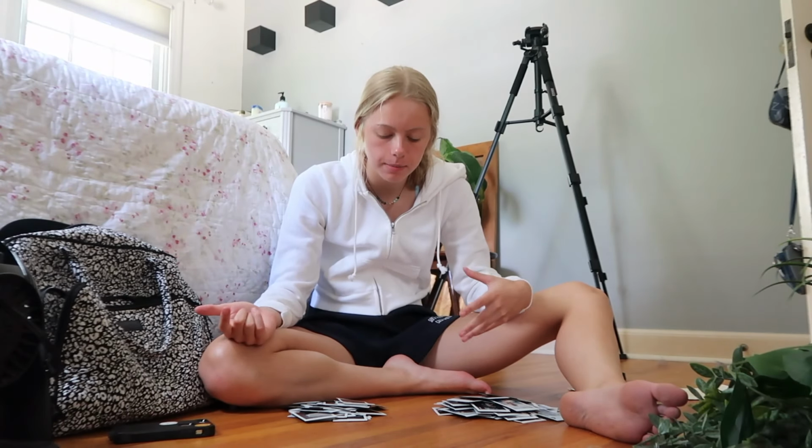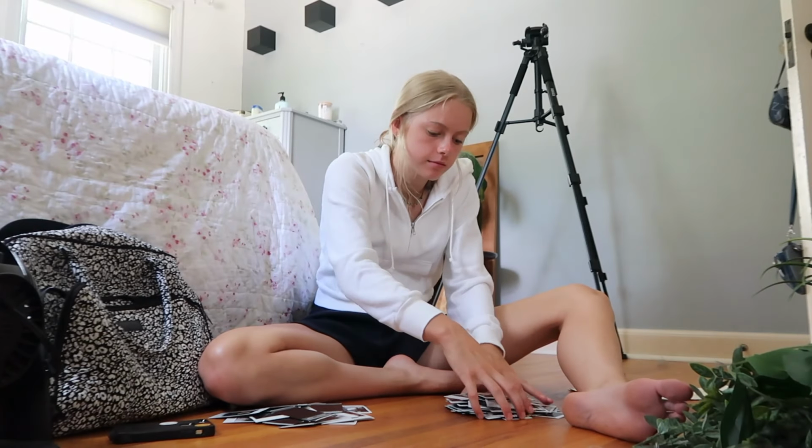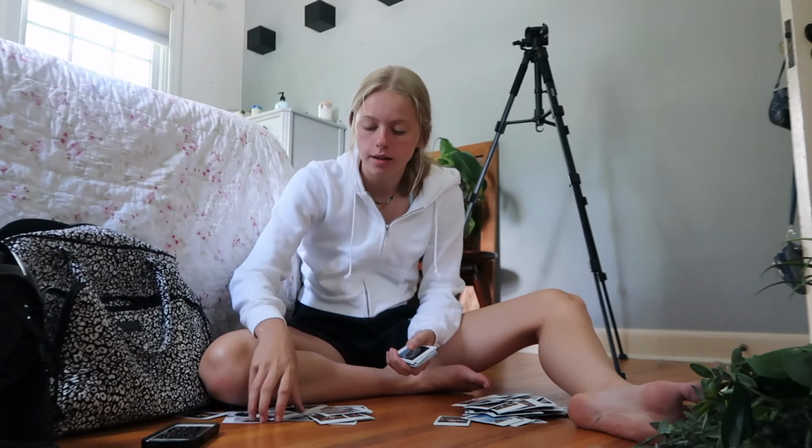Fortunately, I have more goods than bads. These are all of my bads, so yes, there's still quite a few. But these are all my... I can't even pick them all up, good sign. These are all my goods, so I'm not sure if I should start putting them on my wall or not, but I think I'm gonna start because why not? Let's go.